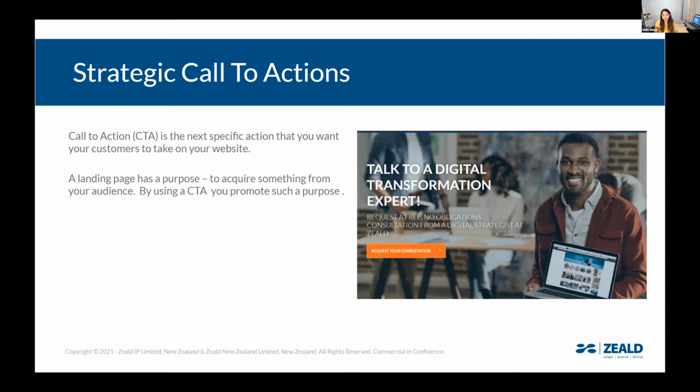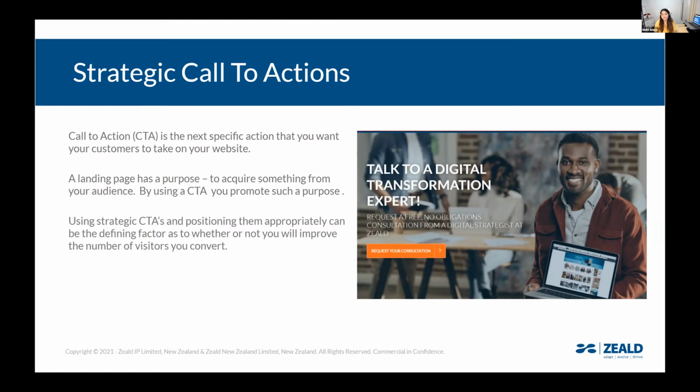A landing page has a purpose to acquire something from your audience. By using a CTA, you promote such a purpose. Using strategic CTAs and positioning them appropriately can be a defining factor as to whether or not you will improve the number of visitors you convert. Like you can see here in the screenshot, request your consultation, because if you want people to complete an inquiry form, writing a proper text in the call to action button is really convincing here.